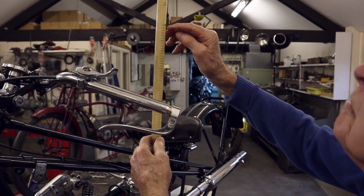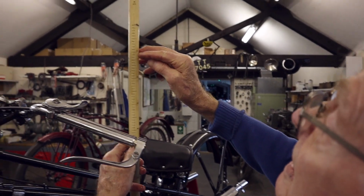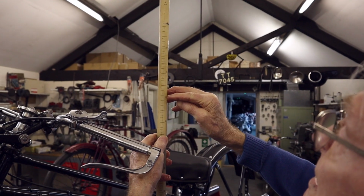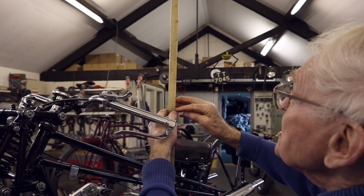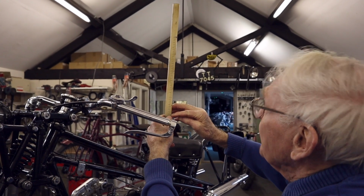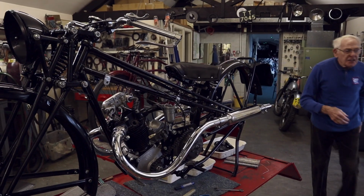Right, this is what we've used up. So there's 10 cc, 20 cc's, 30 cc's, 40 cc's, 45 cc's. So we'll do some calculations now.